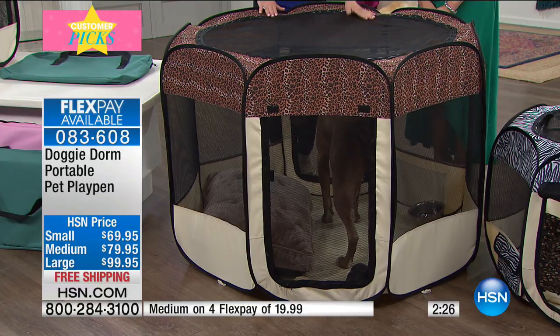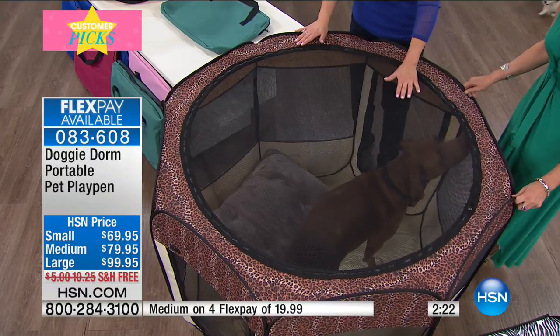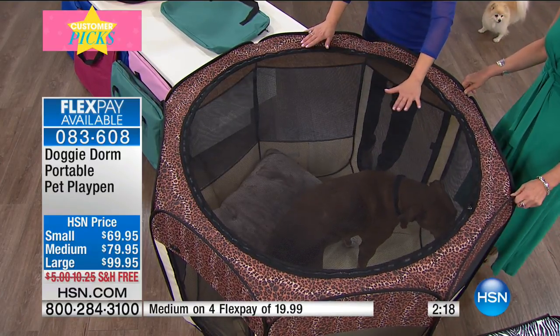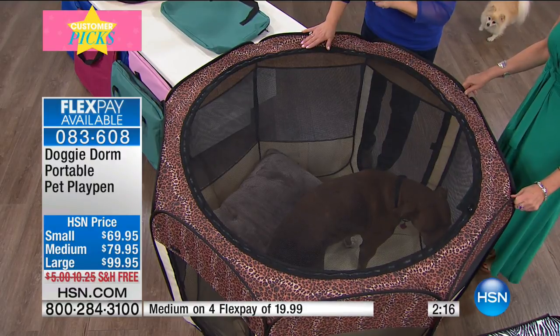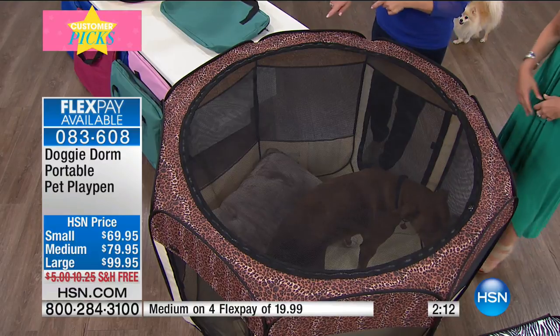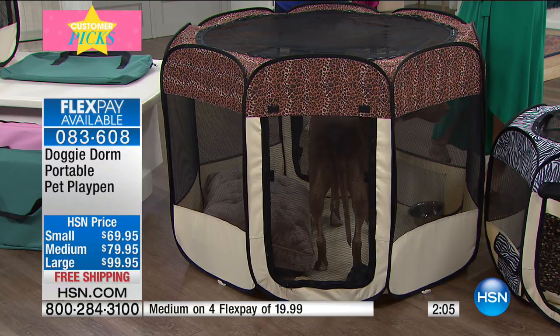So comfortable. We've got a big dog in here named Jinx. Jinx is in the large. This is almost 38 inches tall. He's got plenty of room in there, room for his bed, his toys, room for a buddy if he wanted to have him in there, and his food. What more does he need? If he has an accident, he can get away from it, so you're not going to have to come home and clean your dog and clean your pen.